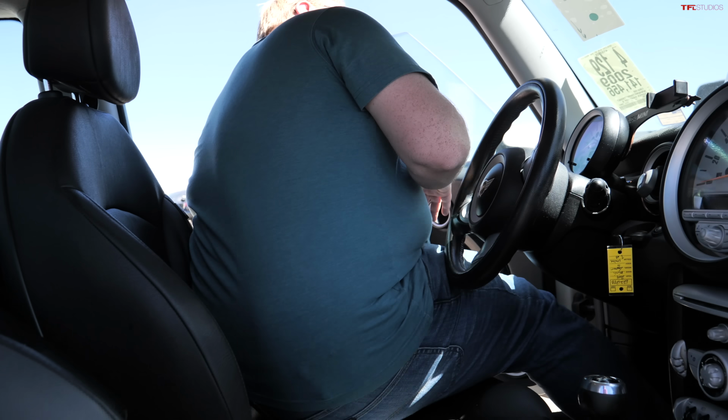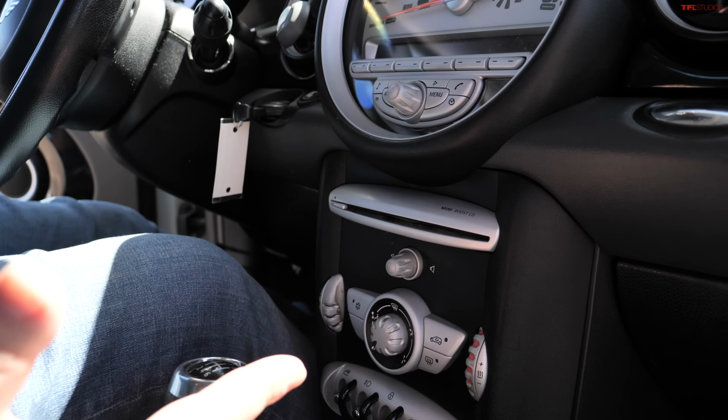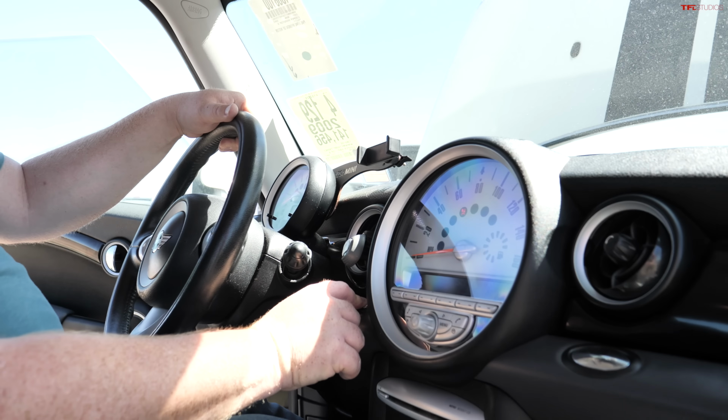Let's do it. All right, so hopping in the Mini, and I have to say I do really like the interior of these. I do like the center mounted gauge cluster, and just the interior, it does feel nice. It feels like a special vehicle to be in. But let's start it up because that's where things start to go south.